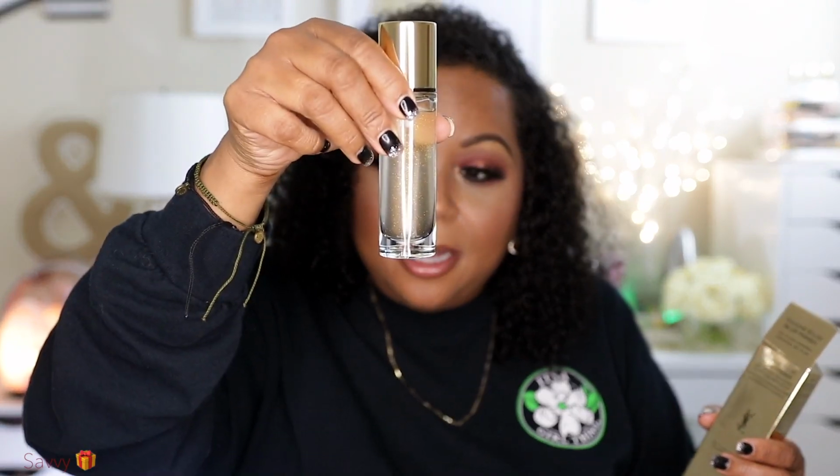So this is my third time purchasing it, and this primer is pretty pricey. It has these little gold flecks in it. It has a pump, and it's just my favorite primer. I never want to be without this primer. It says blurring and illuminating primer. It's amazing, and I can't live without it.